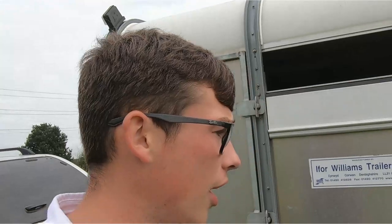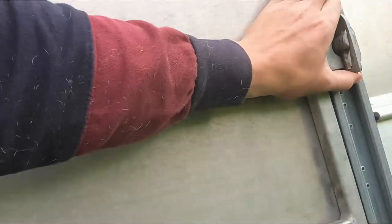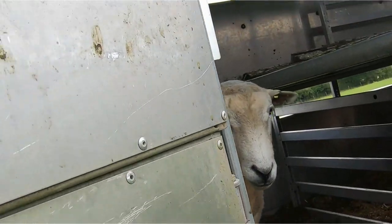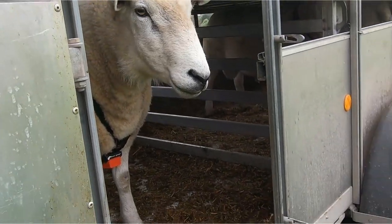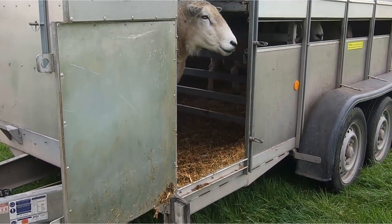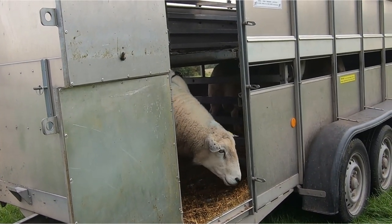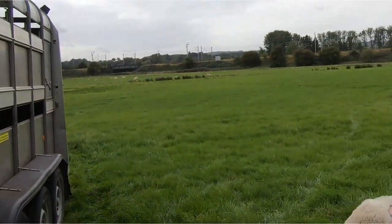So we're now at the second field of ewes. I'm going to let Goliath out now, so just undo it. I'm trying to put all the tups on their own in the front and move them up as we need them. So there he is there. I'll open this to him and he'll probably come out. So there he is. Now he just needs to jump out with the ladies. Come on, boy. Out you come. Come on, fella. Take that step. There he goes.